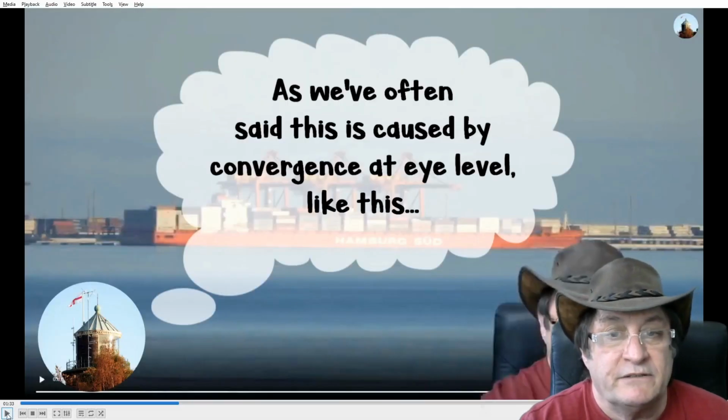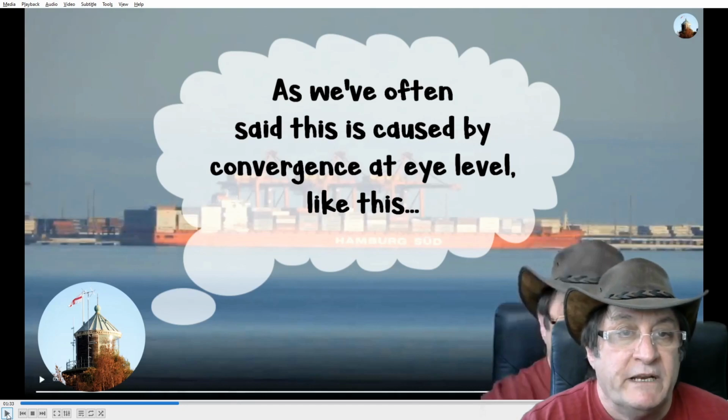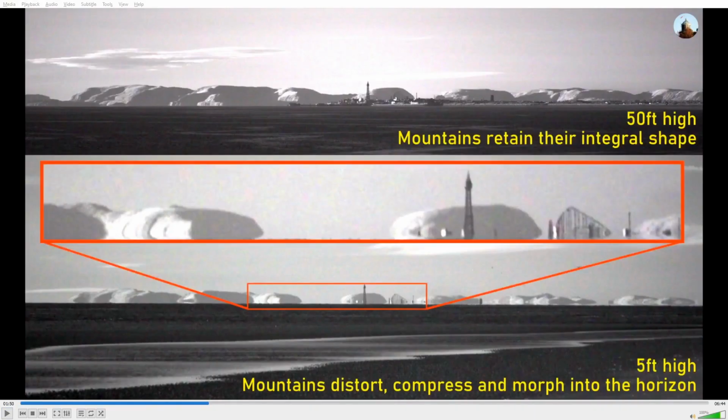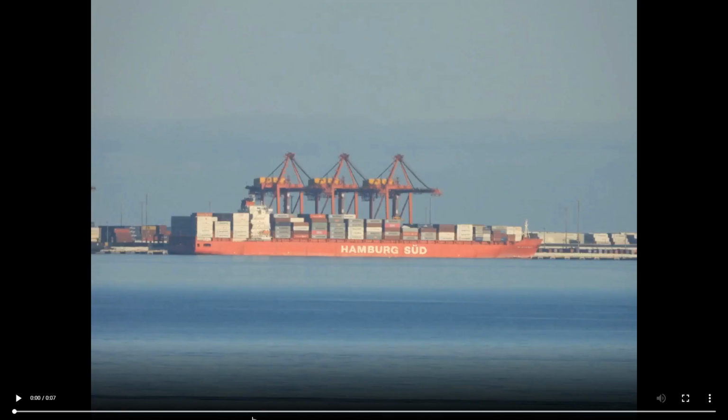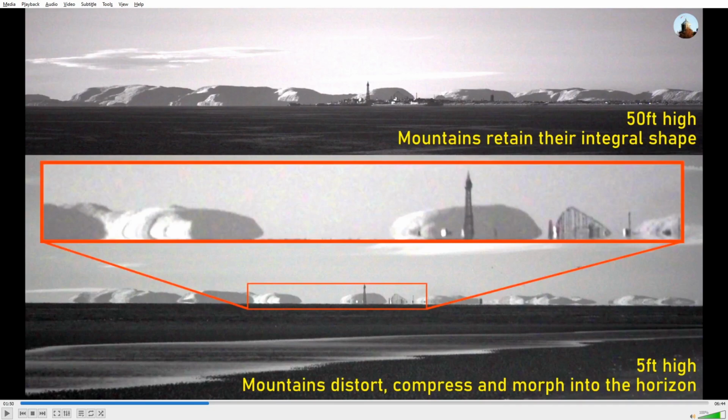So my blink test shows, of course, that the bottom of the ship is compressed up. And so the comment here is, as we've often said, this is caused by convergence at eye level. This is supposed to be an example, and it doesn't even look anything like my ship. With my ship, you can still see all the bottom, and I'll just go back to the compressed part. You can still see all the bottom. In this example, this is a clear case of the bottom missing from someone because of obstruction by the curvature of the Earth. But he wants to claim that this is because mountains distort, compress and morph into the horizon.